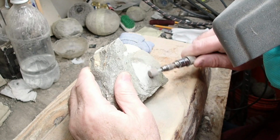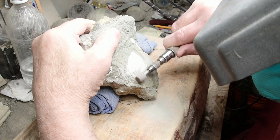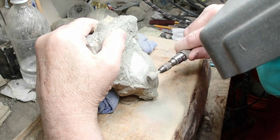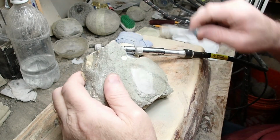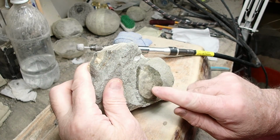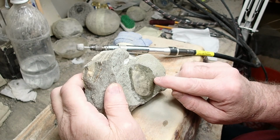Be careful of that top. It's always scary. And it's time consuming because you're always checking. But now you can see it's not going to be the best one in the world, but it should come out okay for as long as I don't destroy it.